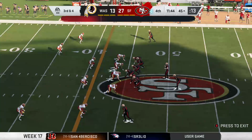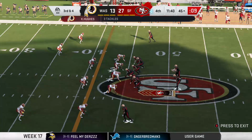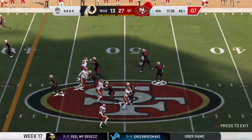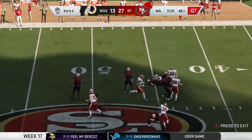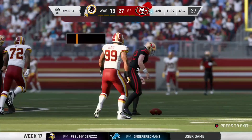It's 3rd down. The Niners on 3rd down. They've converted 3 times in 8 chances. This is 3rd and 4. From the gun. Herron. Pressure, and he's going to be taken down. They sack him back right around the 44.